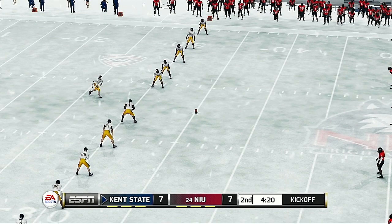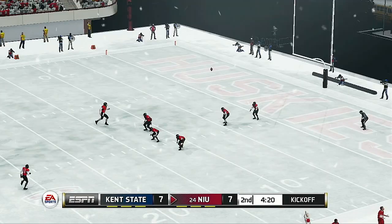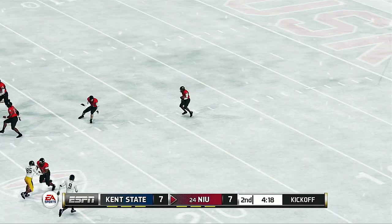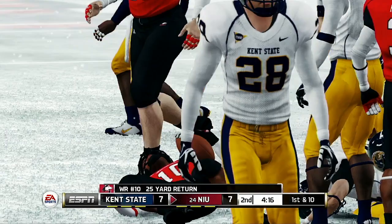And Brad, right now, the offensive line just winning the battle in the trenches, opening up some big running lanes. Everyone's all lined up and ready for the kickoff. He'll take it from the 2. Brought down at the 26-yard line.